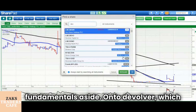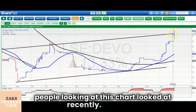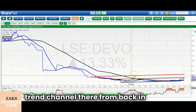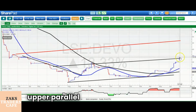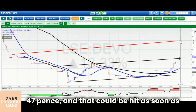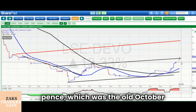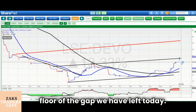On to Devolver, which I, one of the few people who look at this chart, looked at recently. We've hit our first target there at the top of that rising trend channel from back last summer, and looking for a new level to the upside now. The upper parallel of that June trend channel as high as 47 pence, and that could be hit as soon as the end of this month, while we remain above 30 pence, which was the old October resistance and also the floor of the gap we have left today.